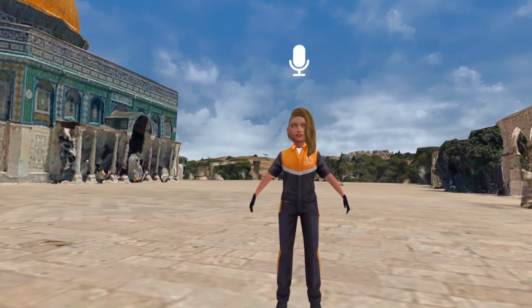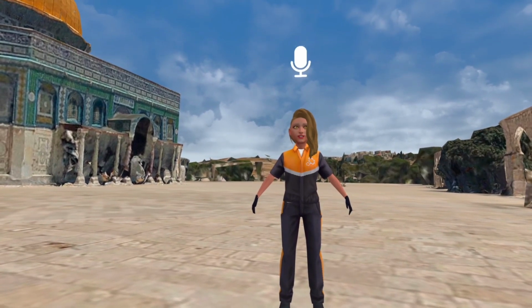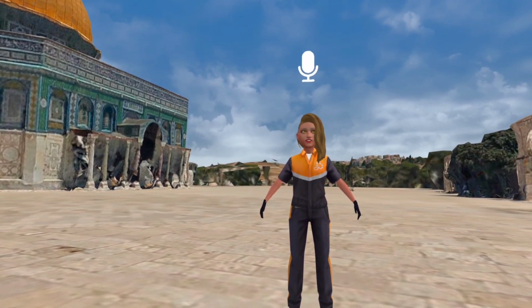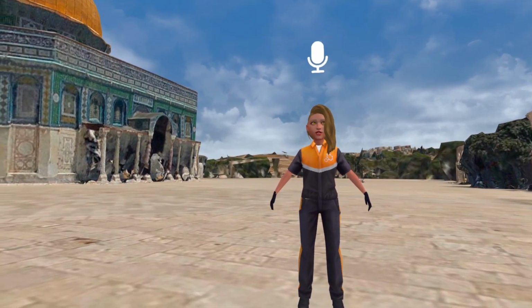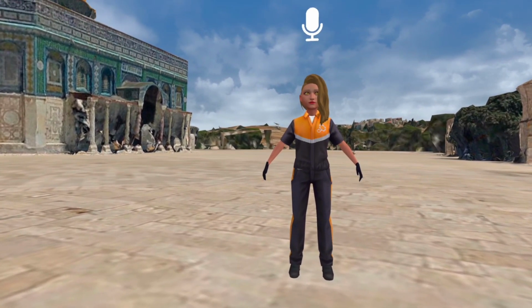Before the Second Temple was destroyed, Jerusalem was the capital of the Kingdom of Judea and a significant center of Jewish religious life. It was considered to be the holiest site in Judaism, and it was the site of the Temple, which was the center of Jewish religious and spiritual life. During this time, Jerusalem was home to a large population of Jews, as well as people of other faiths.